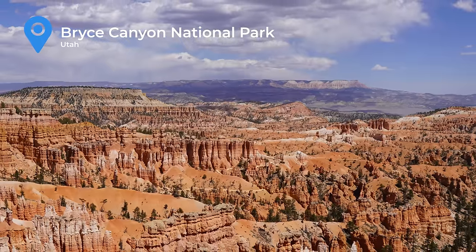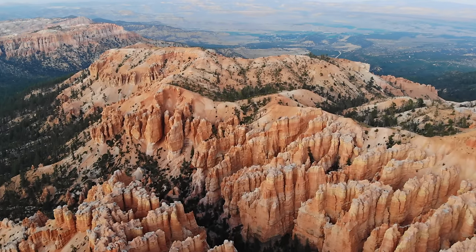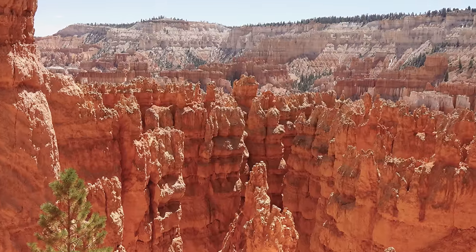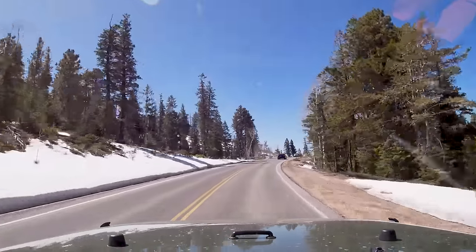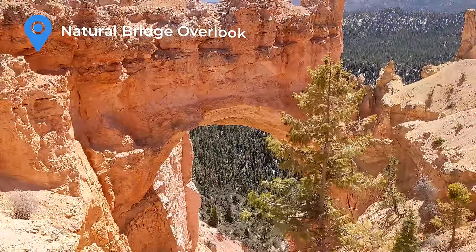Bryce Canyon is known for its hoodoos, which are irregular columns of rock formed by erosion. From the park entrance, the main road winds 18 miles along the plateau's edge until its end at Rainbow Point, with many scenic overlooks along the way.